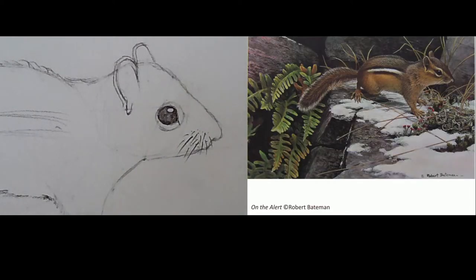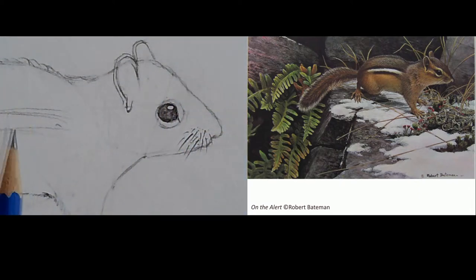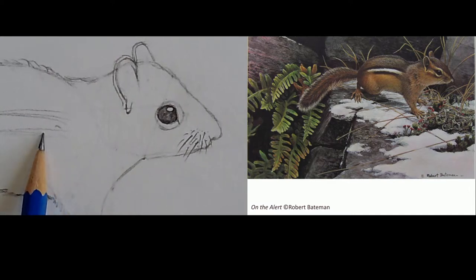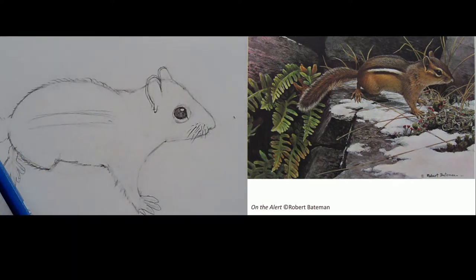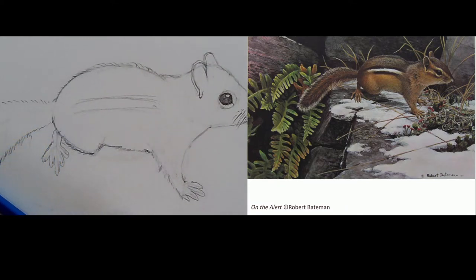If you squint at him, you'll see that the very darkest part of our little chipmunk is the eye. And it's also very dark here. The shadows, the pigmentation on either side of our white stripe. So that's going to be a dark area. We've also got some dark areas around the tail where there's what we call backlighting, and we can see a darkness here. So let's start with that tail. It's kind of a fun place to start.